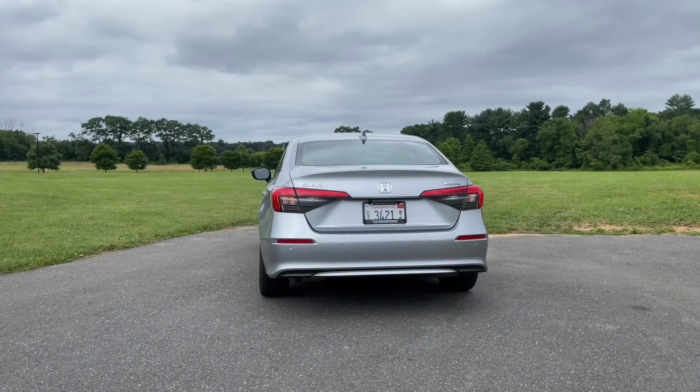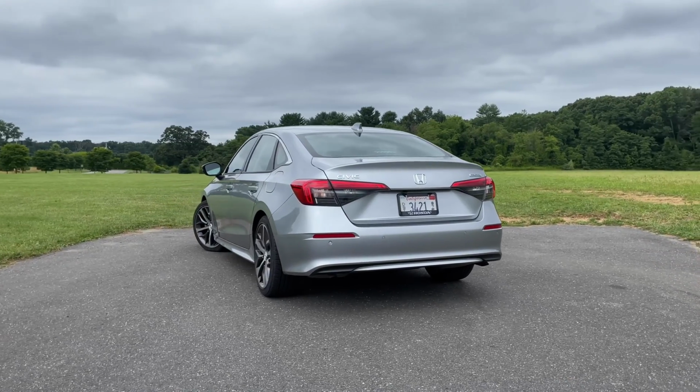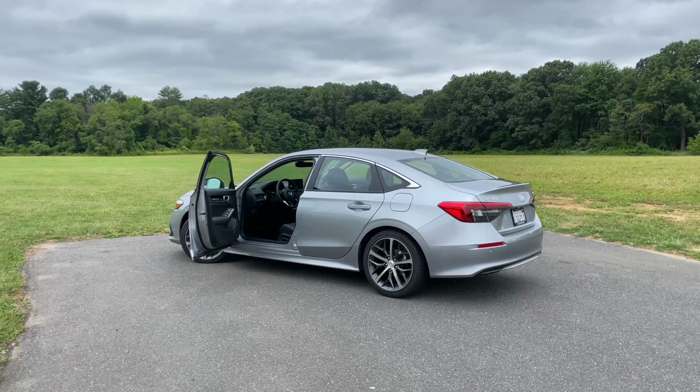As always, before we get into everything else, let's take a look at some of the cool and interesting things that you should know about the 2022 Honda Civic. Now, I know you're probably thinking, what can be so cool about a Honda Civic?